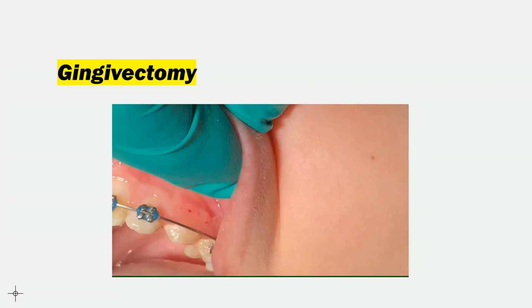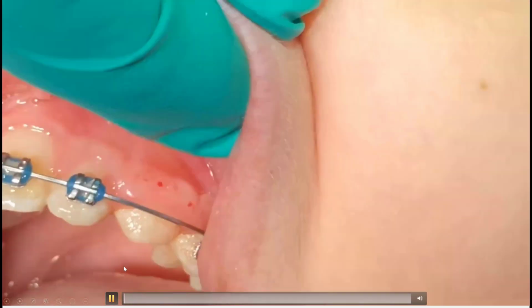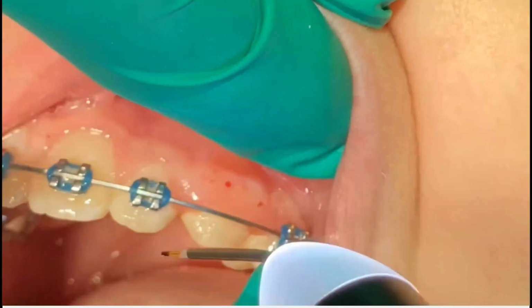Look how clean it is. So this is in the dual wavelength. Dual wavelength meaning both wavelengths are combined. They're combined automatically in the laser, garnering the best benefits of each. All right, so we're going to be doing here an exposure or a gingivectomy.